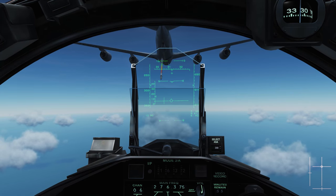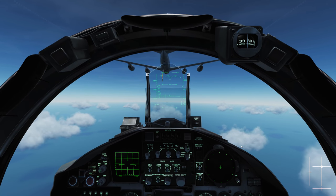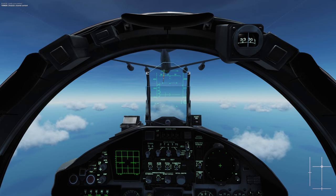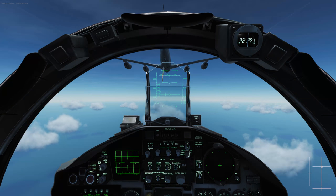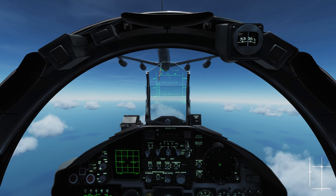Now that we're settled into the pre-contact position, we will let the tanker know that we're ready for contact. Ready, pre-contact. Clear contact. At this point, we want to make very small power additions to steadily increase the aircraft's forward momentum towards the boom, while all the time keeping our two visual cues lined up.